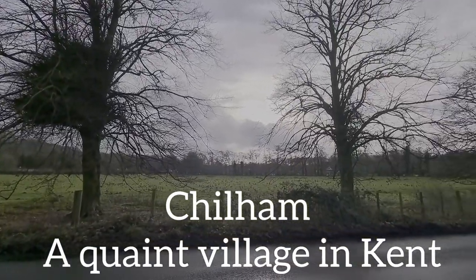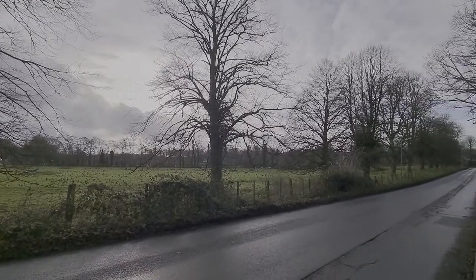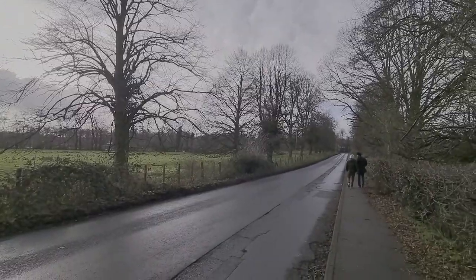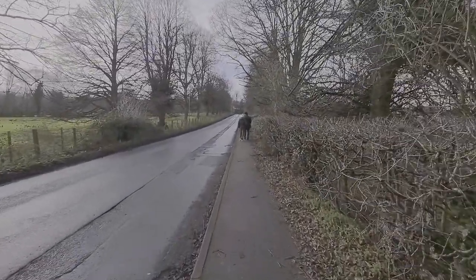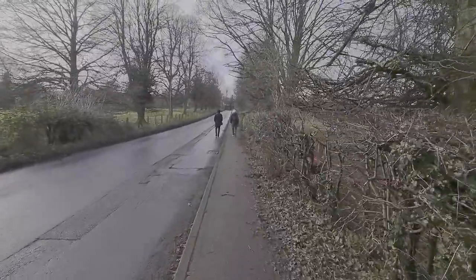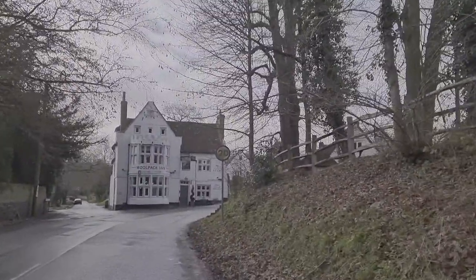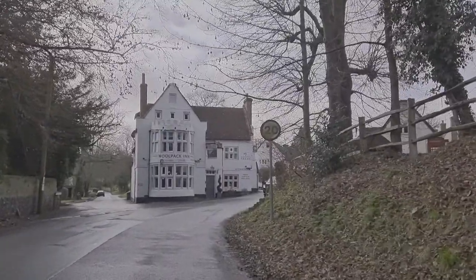Chilham. Quiet, scenic, picturesque Chilham. We are walking down on our way to the village square. Built in 1480.